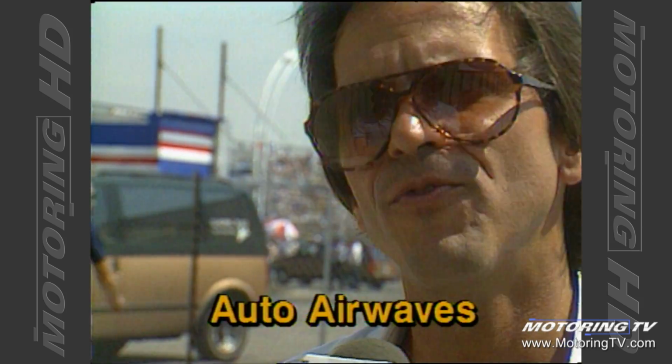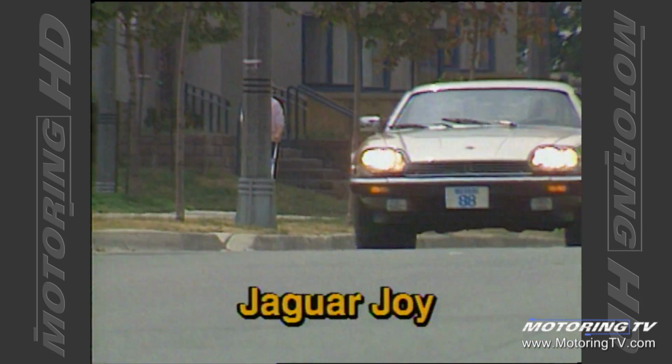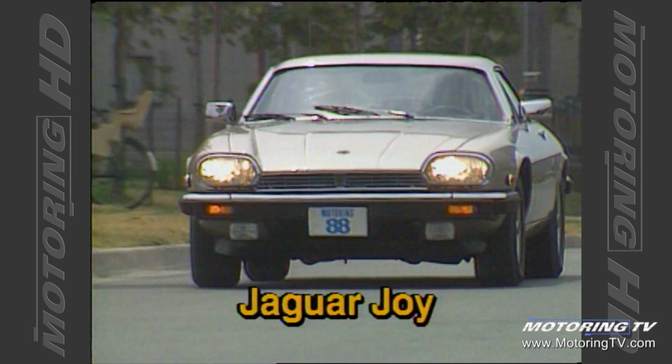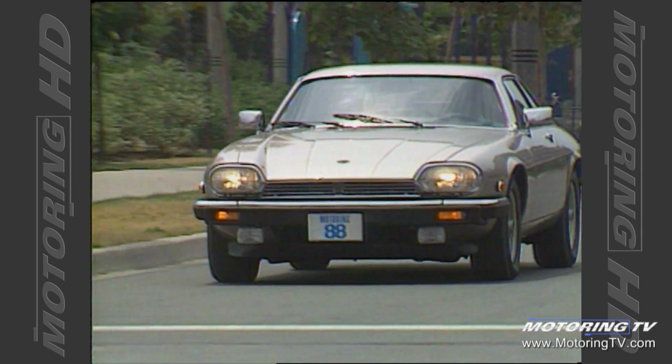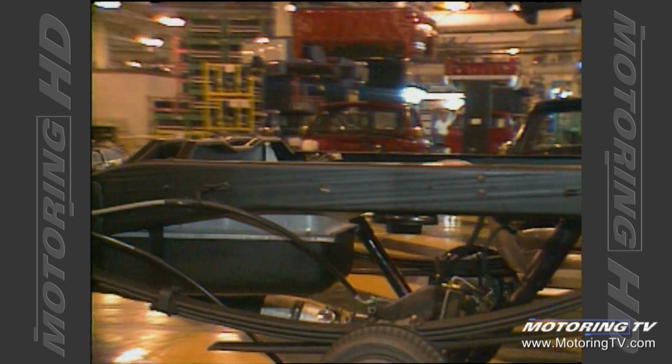Sometimes it happens so fast that you have to just say, look, trust me, come to me, I have a story. It's a shame that the people watching can't experience how smooth and soft the ride is. In this plant, Brad, we don't have assembly lines. We have what we call automatic guided vehicles.